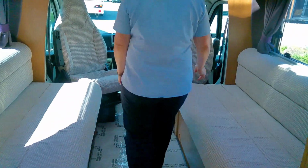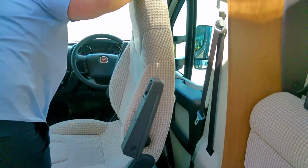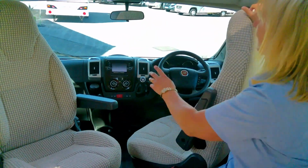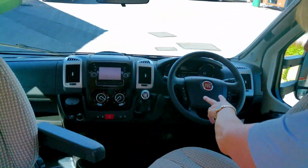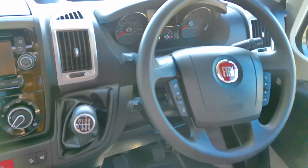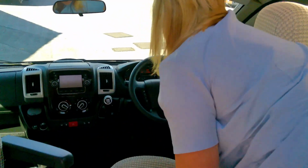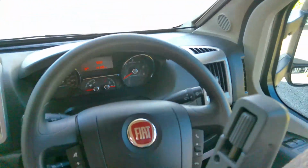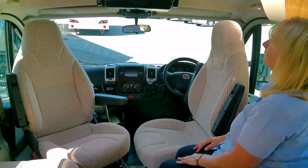As we come to the front, both of these seats swivel, as you can see, like so, making a really nice relaxing space. It's got the TV, we've got aircon, we've got cruise control, we've got Bluetooth from the stereo, so you can answer your phone. And I'm going to open this door, do excuse me, Wendy. And you can see the mileage displayed there at 14,128 miles. Both the seats are captain seats with the armrests, so relaxing and so comfortable.